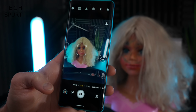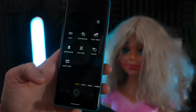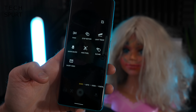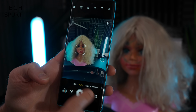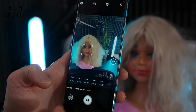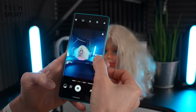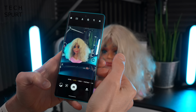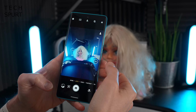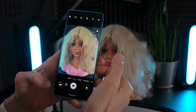And this does shoot 12 megapixel photos by default, but if you flick into the more section with all your extra bonus camera modes, you've got the high pixel option on there if you want it. You've also got a full pro mode as well, where you can play around with the likes of the ISO levels, the shutter speed, the white balance. You've also got a 16 megapixel ultra wide angle lens, which you can swap to at any point. As you can see, just by tapping this icon, you cycle between that and the primary sensor and a 2x digital zoom. There's no telephoto action here.